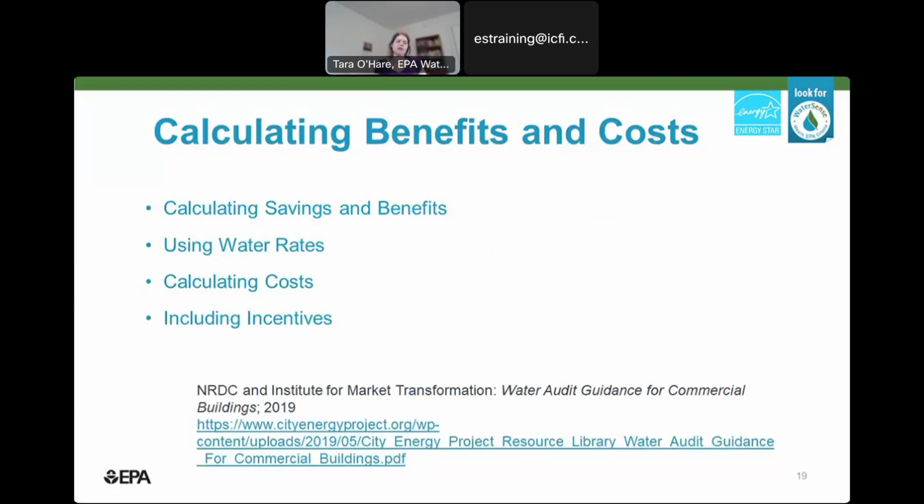So after you've done the water assessment, you have to really take a look at the benefits and costs and calculate what you actually have going on. So you want to calculate savings and benefits and make sure that you're using water rates and calculating costs and including incentives. So there's a really great guidebook that was created called the Water Audit Guidance for Commercial Buildings. And it goes through a lot of the things that we're talking about today in greater detail. So you may want to check that out when you have a chance.